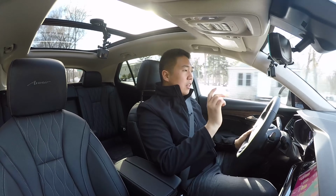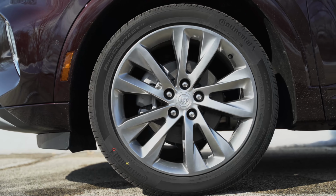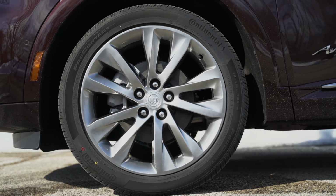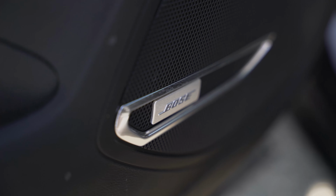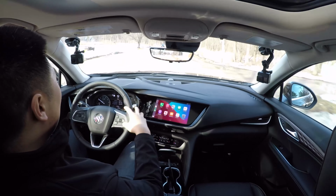Light steering, but the thing that stood out to me the most is how isolated and comfortable it is. Very nice ride. This one has the continuous damping control, so adjustable dampers that absorb road imperfections. Active noise cancellation eliminates a lot of the road noise, wind noise, so it's actually very isolated and quiet inside here. So when you crank up that Bose upgraded sound system, really you're isolated from the road, which is nice. That's what you want a luxury vehicle to do.